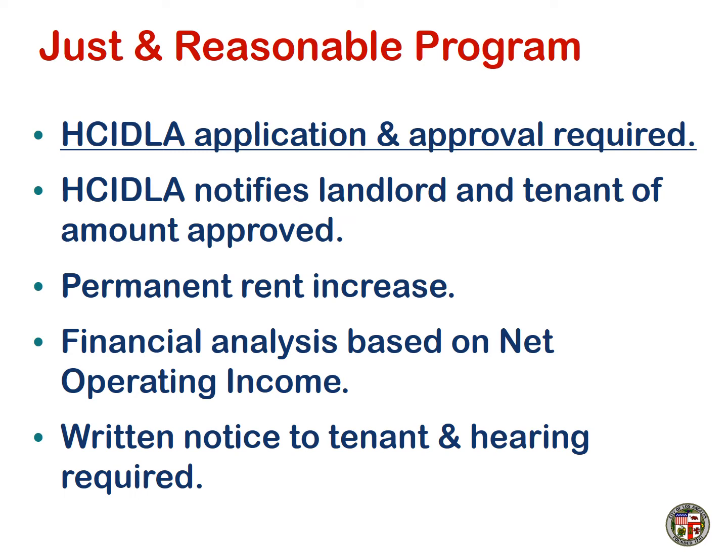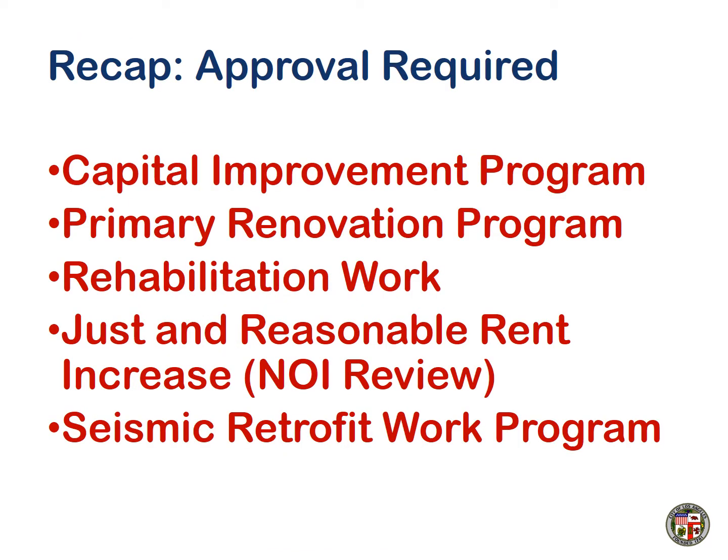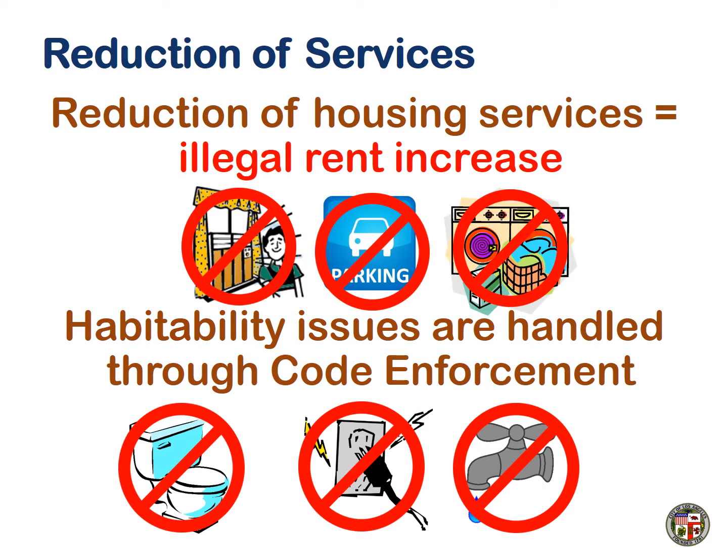HCIDLA bases its financial analysis on the landlord's net operating income. This program requires a hearing and written notice to tenants. To review, the 4 programs that require approval before increasing rent are the Capital Improvement Program, Primary Renovation Program, Rehabilitation Work, and Just and Reasonable Rent Increases. A reduction of housing services previously provided is considered an illegal rent increase. Habitability issues that tenants or landlords have are handled through code enforcement.